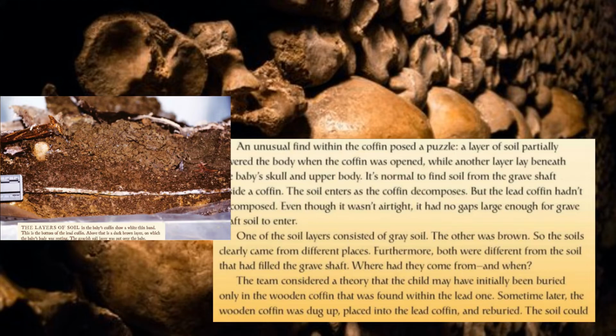An unusual find within the coffin posed a puzzle. A layer of soil partially covered the body when the coffin was opened, while another layer lay beneath the baby's skull and upper body. It's normal to find soil from the grave shaft inside a coffin. The soil enters as the coffin decomposes, but the lead coffin hadn't decomposed. Even though it wasn't airtight, it had no gaps large enough for grave shaft soil to enter.